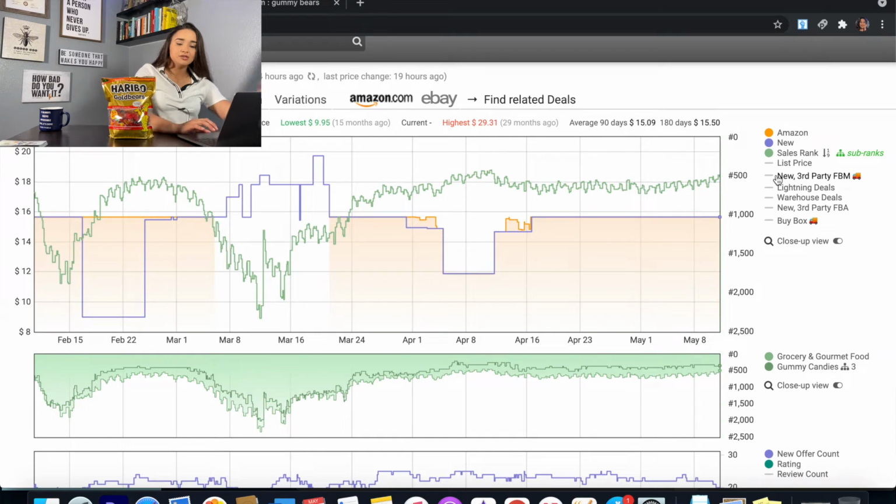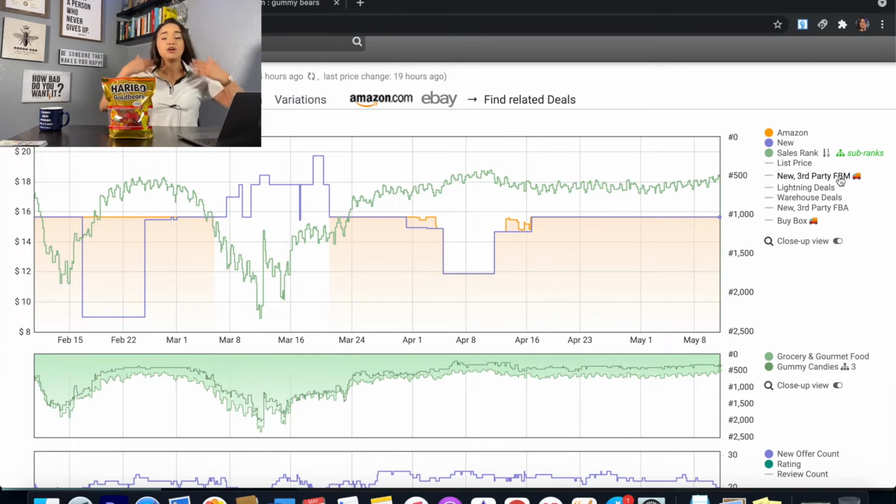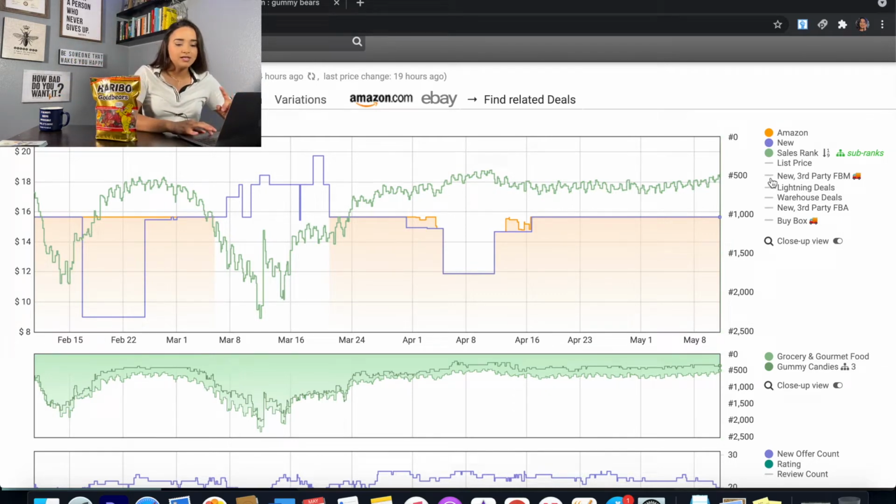There are two different ones that you want to look at. You want to look at the third-party FBM. We are third parties. We're the ones who are selling this product. So whether you are FBM, sending these gummy bears from your house to the customer, or you're FBA, where I'm buying these gummy bears and sending them to the Amazon warehouse because I don't want to deal with customer service. They can do all the shipping and all that good jazz. You want to take a look at these two.